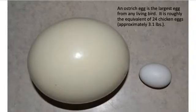Fun little factoid, because I'm sure some of you have heard about ostrich eggs before, but I wanted you to be able to see the comparison. An ostrich egg is the largest egg from any living bird that we currently have roaming the earth, and it's roughly the equivalent of 24 chicken eggs. So, if I look at a chicken egg in comparison to the ostrich egg, it would take me 24 of these approximately to make one full ostrich egg.